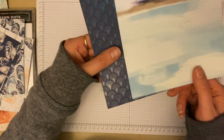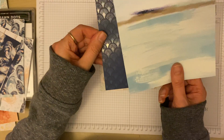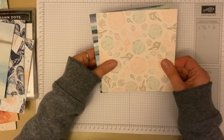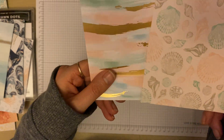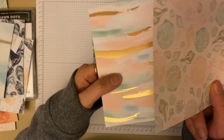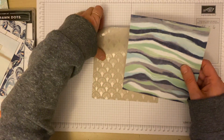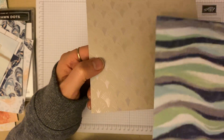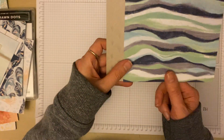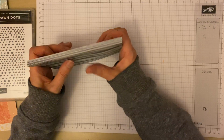And we've got another beach scene, and then we've got the night of navy, and then beautiful shells with the pearlized part on it. A nice little pastel colour with seashells on, and then again you've got this background with the gold, and then some more waves, and then more shells with a different background. Absolutely gorgeous papers. I'm so looking forward to using them. I'm really pleased I got them.